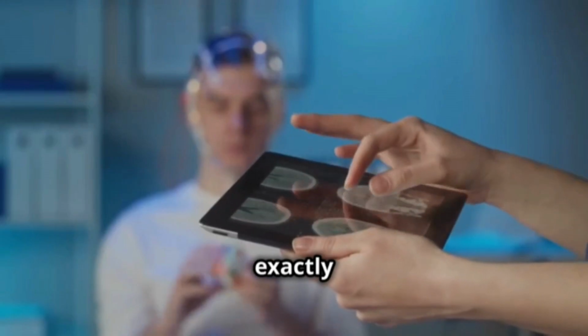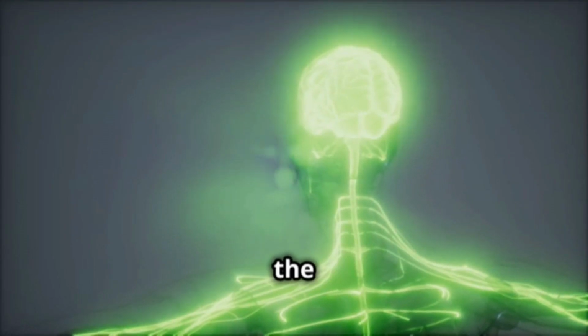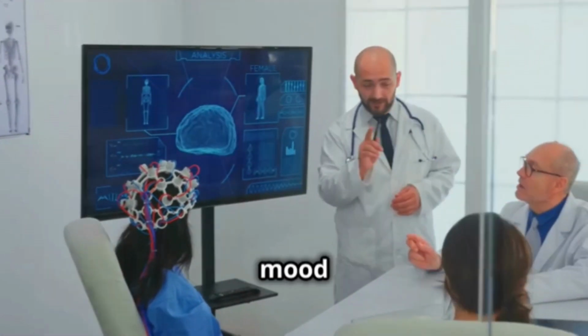But how exactly does lithium carbonate work? Simply put, this medication affects the central nervous system. It helps balance brain chemicals that influence mood and behavior.